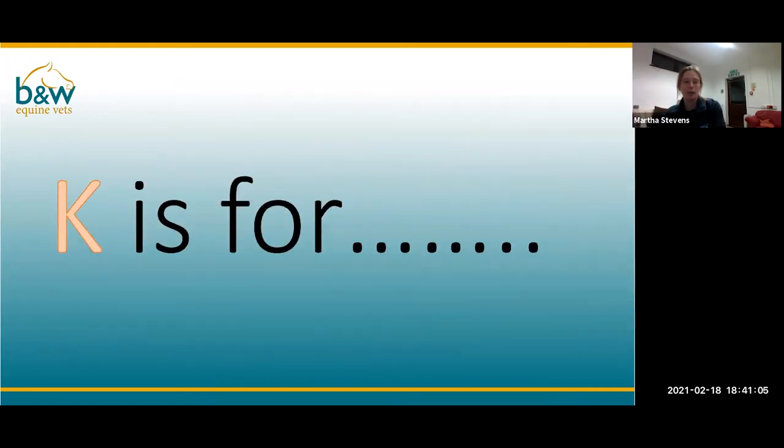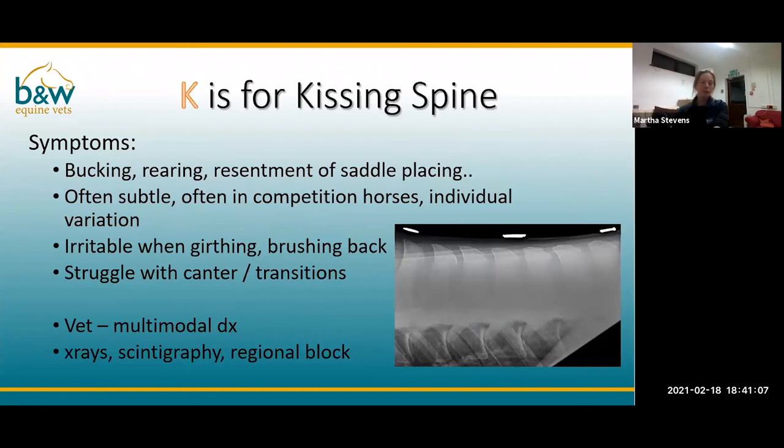K is for kissing spine. Now, the proper term for kissing spine is overriding dorsal spinous processes, or ODSP, as we often shorten it to, but a lot of people know it as kissing spine, so it's a useful term for us to talk about. This essentially means that their spinous processes, and this here is an x-ray of a horse's back, are these bits that stick up here, and you'd imagine the horse's saddle would sit on top here. So this is just their back, where the saddle would sit.